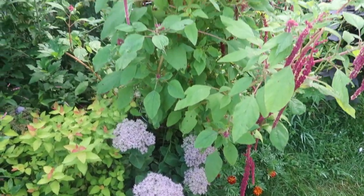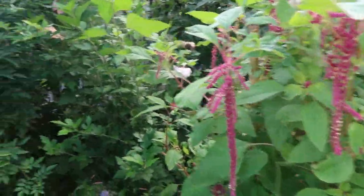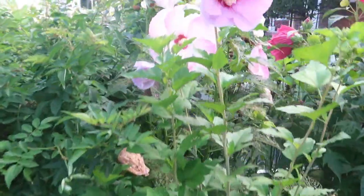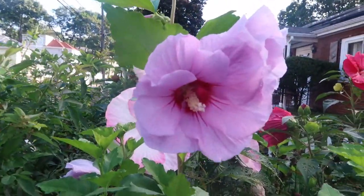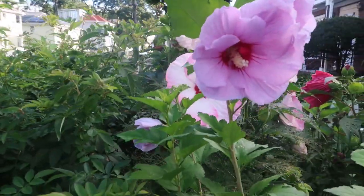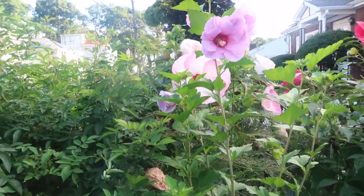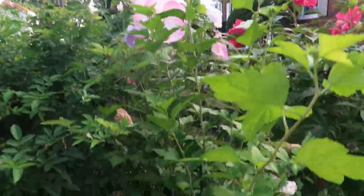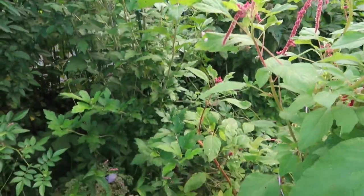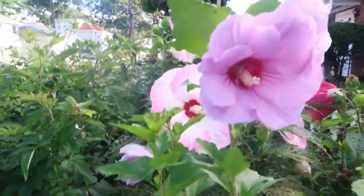The star of the show for right now at this time is this. It's my Rose of Sharon. Oh, isn't this nice? It's the Rose of Sharon shrub. Look at that. Oh, it is so beautiful.